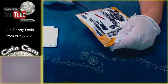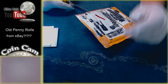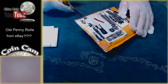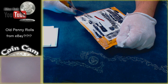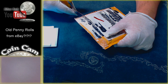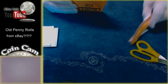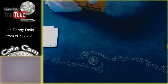He said they haven't been searched in over 50 years, and the end of this roll is showing an Indian head penny back, and that's why I ordered it. Hey, gotta take a chance. Supposedly these haven't been touched in 50 years, according to the eBay auction. I'm not going to share the eBay auction because if this is really bad, I don't want to defame somebody, and if it's really good, find them yourself, I guess.